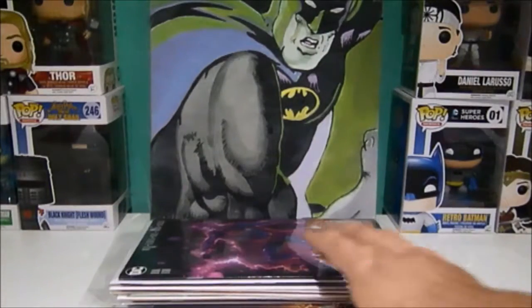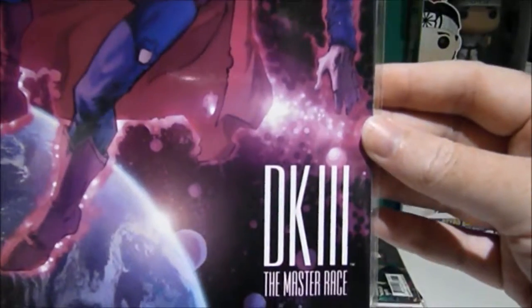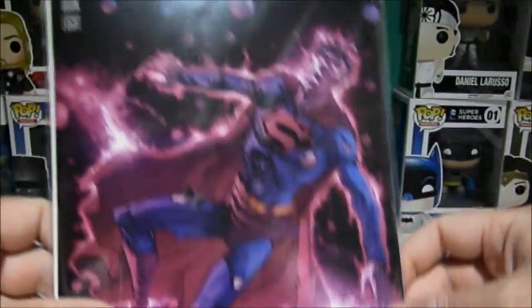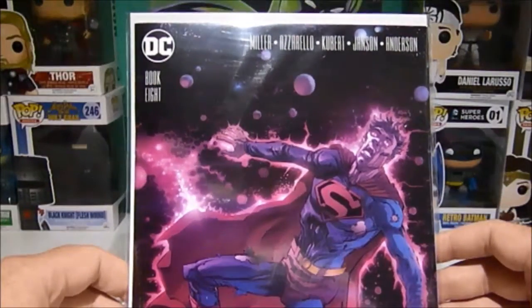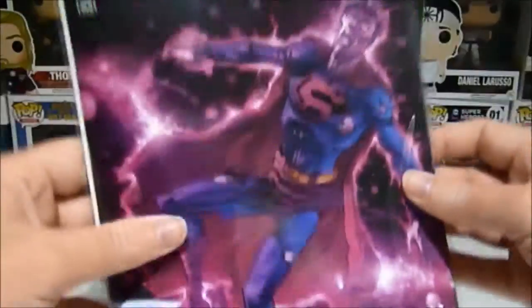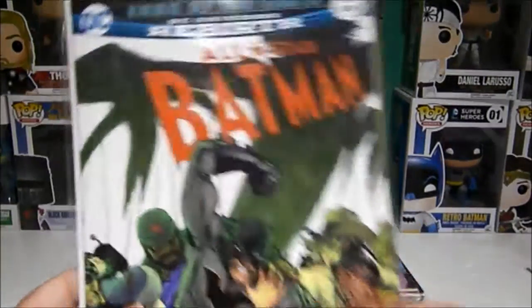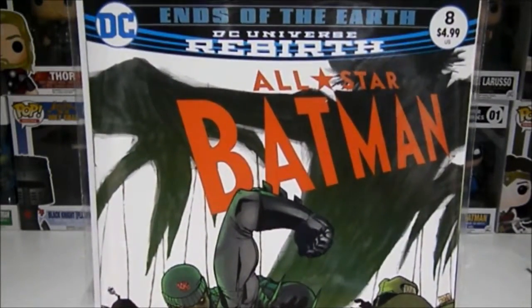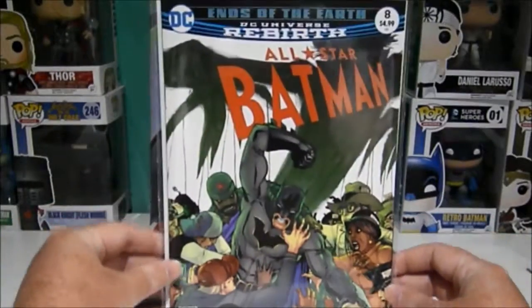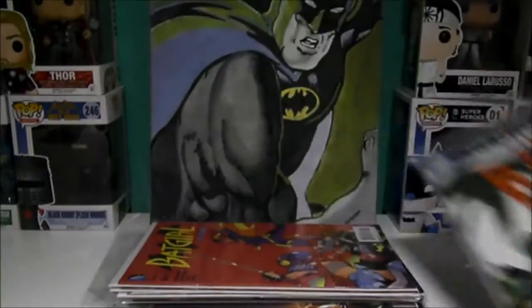Let's put you over there. And then I got a 1 in 25 cover of #8 of the Dark Knight 3 Master Race, so it's a pretty cool pickup. There we go. I had a few of the 110s, but I thought I'd go with the 125. Also Batman #8. Still loving this, so I'm still going to pick it up. Sorry, I'll extend my arms. So there we go. Loving it.